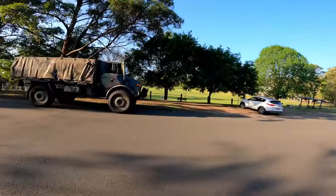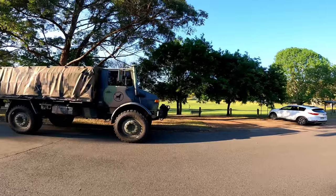Next time you'll see us will be at Inskip Point. There's a truck ready to go. So yeah, it should be fun. So we'll see you at Inskip Point, people. Let's hope we don't make the video of people getting bogged.